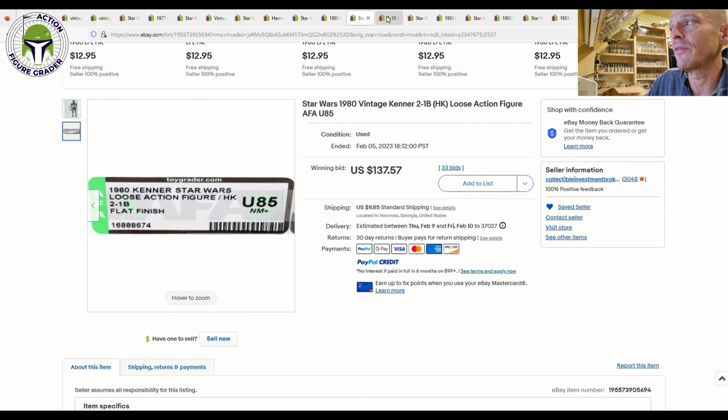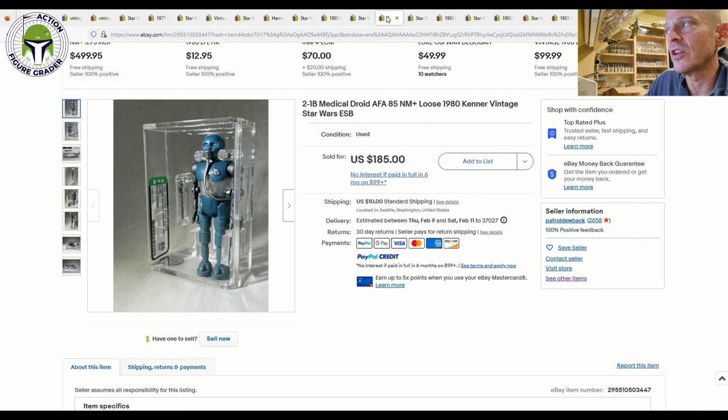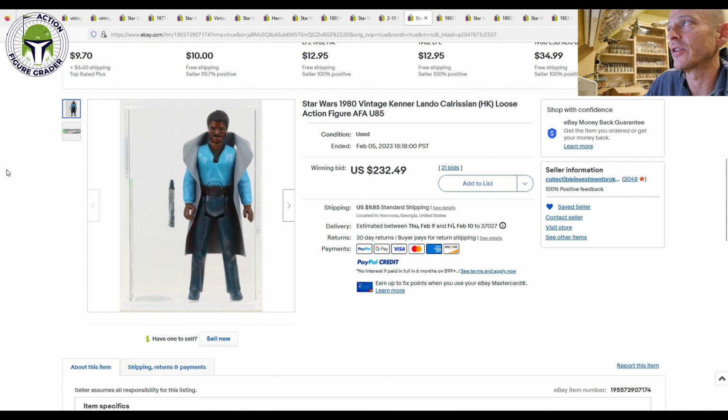So $137.57, and this one was the flat finish, so it was exactly the same figure. Even though it was an uncirculated designation, it didn't get nearly the price that the AFA 85 with the brand new case style got. Next up was a Lando Calrissian.